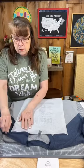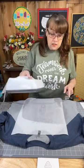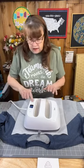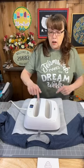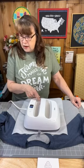Now I'm going to use a Cricut Easy Press, and I have it set at 350 degrees, and I'm just going to set it there for 30 seconds, and then I'll move it to the next little area because it's a little bit long for this. Now you don't have to have one of these. If you have one, great.